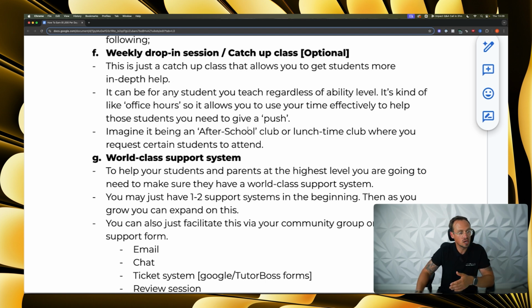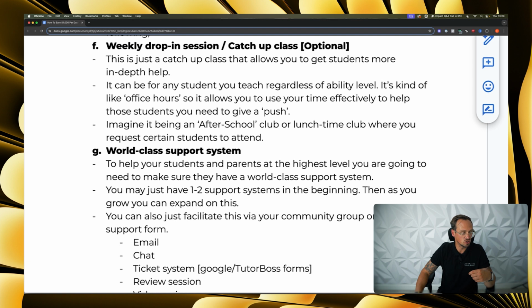It can just be an after school club, a lunchtime club type of theme, a book club like I was mentioning, homework club, Q&A where the students can just come and ask you questions. You can theme it, or you can use it as the catch-up class to push and then make it invite only to keep students going, okay?